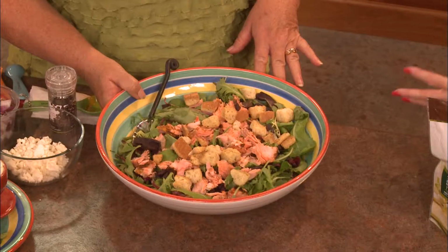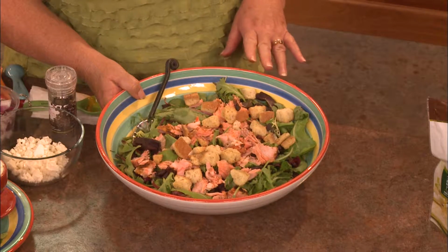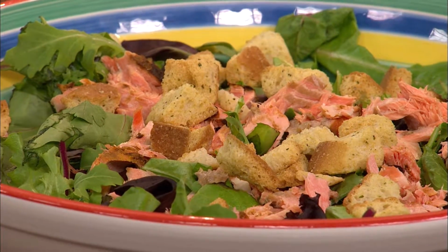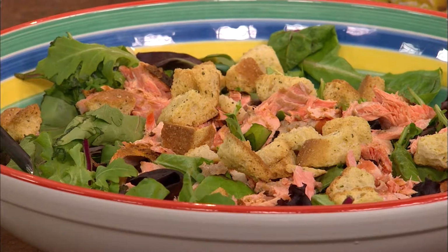And with everything already prepackaged, it really does make preparing any meal so much easier. And there's some studies, or people used to say, we need to pre-wash those salads that were already prepackaged, but they are pre-washed for us and they're safe to eat. So we don't need to do that at all.